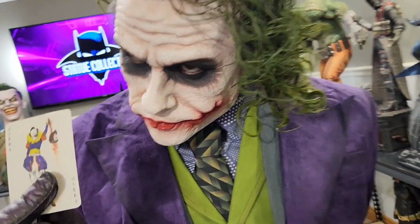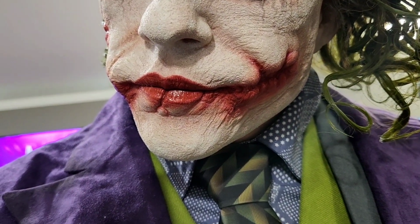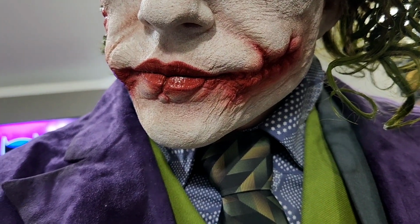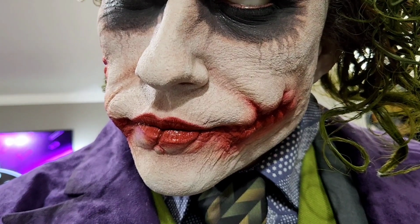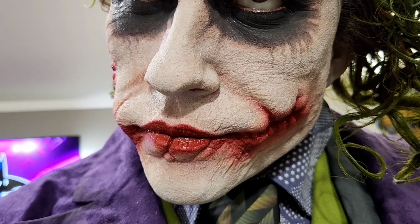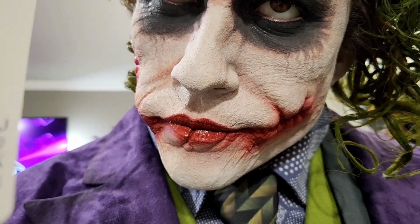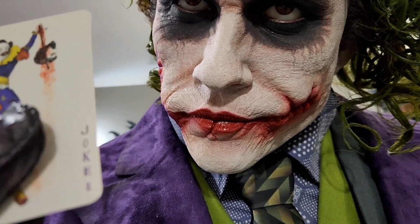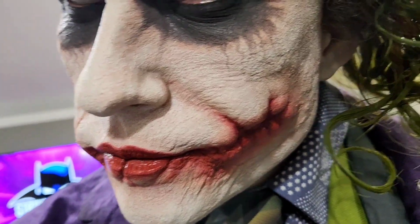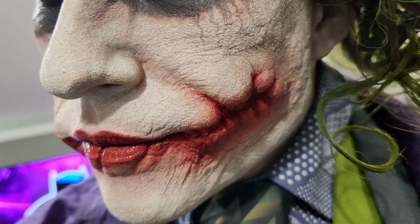So I'm going to come back down here so you can see the texturing on the face. Some people have said it appears a little bit more pancakey in terms of makeup. Again, this is paint on top of silicone. A lot of really great texturing on this. I will say that in this particular scene, the Where's My Card scene, he did have a thicker paint. So I think that is very, very good. I feel like they did a really, really good job on the scarring. As you can see, I think that looks incredible.